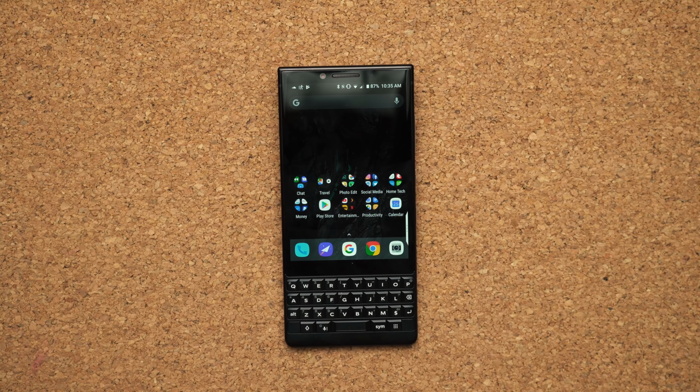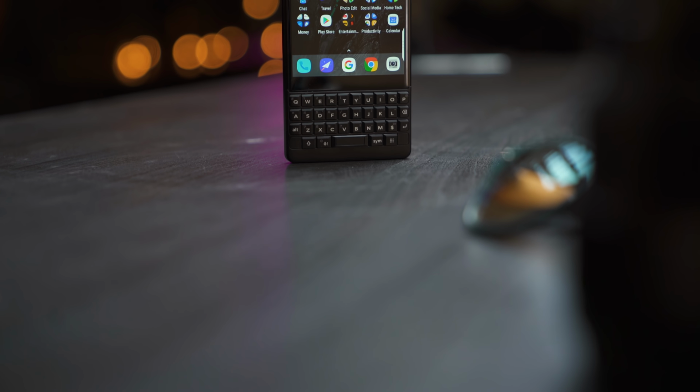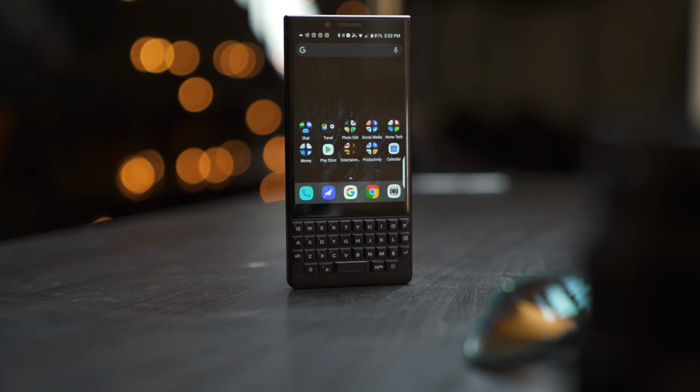Finally, the display is fine. It's 4.5 inches. Because you're using a 3:2 aspect ratio, the screen feels bigger than it really is, which is great for productivity users who use documents and Excel. You're gonna find you have a lot more screen real estate to work with.